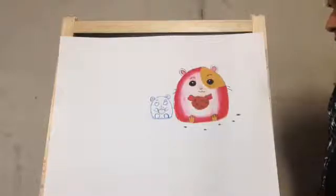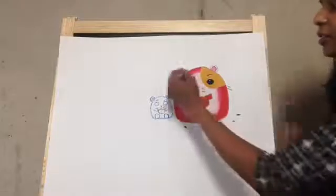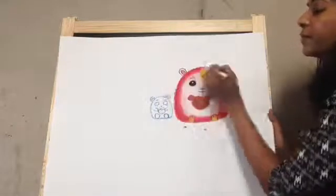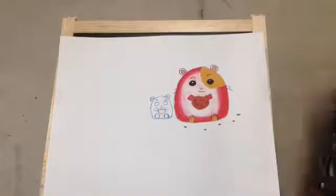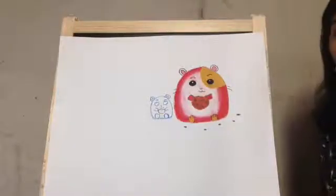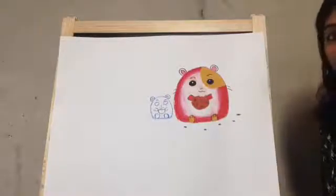Let's do the next hamster. If you're done with this, I'm just outlining the ears as well with the brown so that it looks nice and cute. Can we move on to the baby hamster? How many of you are ready?